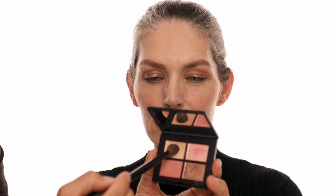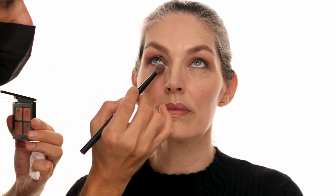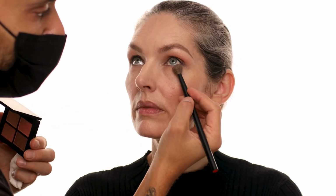Another trick I like to do is taking the blending brush. We're just going to mix the two shades here, the two shimmer shades of light ones, like that. And then maybe look up, and I'm just going to put them right underneath. So you're almost using it as a highlighter under the eye, and you can take it even further down. What it does is it's just going to bring a little bit of highlight to the under eye, and it really helps brighten it up to cancel any kind of darkness.